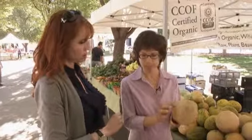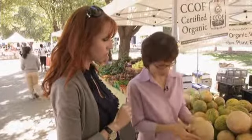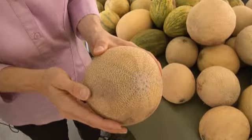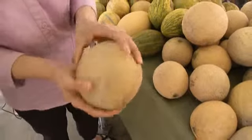And then the blossom end, give a little smell. Oh, it smells like melon? It smells like melon, but not overripe. When this gets too soft or when the smell is too strong, then it's going to be overripe. And if it has a little bit of this on it, that's okay. It's probably just where it's sat on the ground. Exactly. So you're still okay. Definitely. You don't want big cracks, or big bruising and denting. Exactly. But that's just a little bit of dirt.